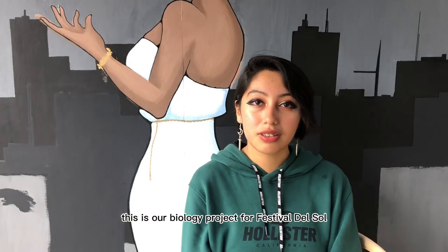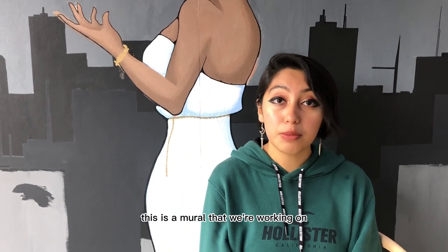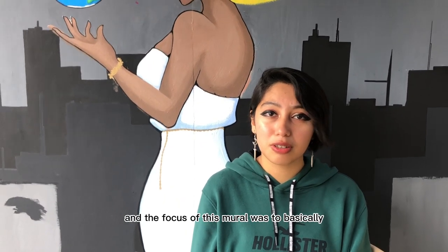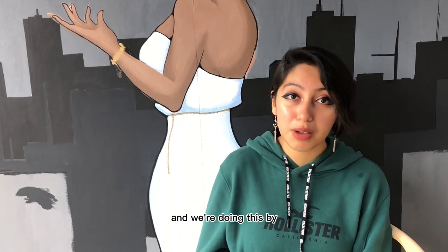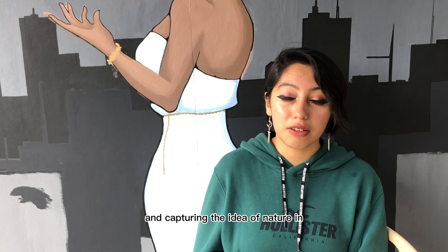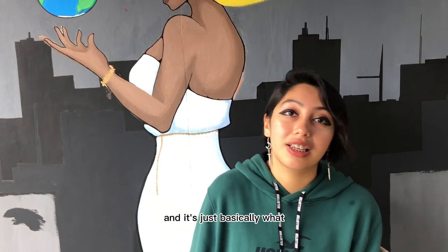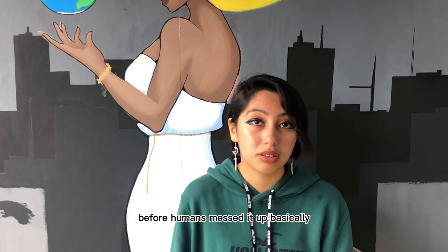This is our biology project for Festival Day. So this is a mural that we're working on for our beautification project for 2023, and the focus of this mural was to promote the idea of studying environmental science. We're doing this by capturing the idea of nature in a Mother Nature kind of way, where the middle of the mural is basically the reality of Earth before any pollution, before humans messed it up.